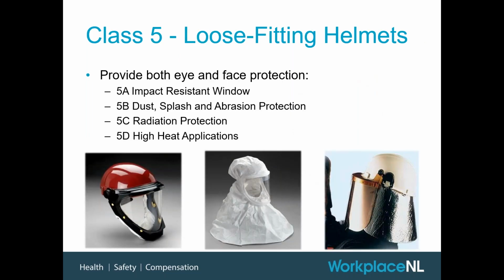Then we have class 5, which are loose-fitting helmets. They provide both eye and face protection, and of course there are different classifications there. 5A for impact resistant window, 5B for dust, splash, and abrasion protection, 5C radiation protection, and 5D then the high heat applications. So you can really see here how the hazard assessment comes into play when you're thinking about what type of PPE you actually need to perform the task.